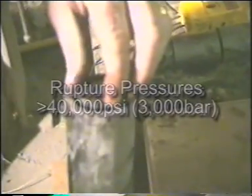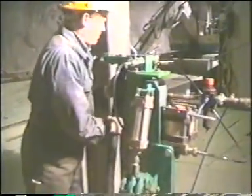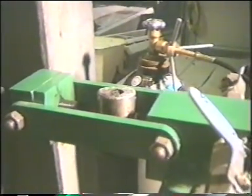A chemical energizer known as a safety heater is placed in the firing head end of the tube, and a steel rupture disc placed in the discharge end. The discs vary in thickness to afford a range of rupture pressure from 18,000 psi to 40,000 psi, or 3,000 bar. The firing head and discharge head are then tightened. And the tube is placed on a filling stand and charged with liquid carbon dioxide, just like a fire extinguisher.